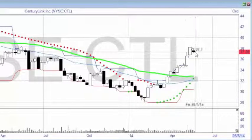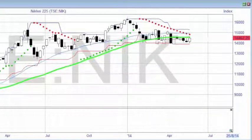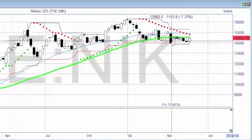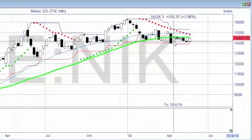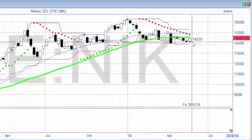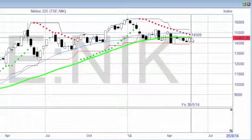CenturyLink, this is the American internet provider, fell, but it hasn't done much, so no excitement this week. Now the Nikkei, so Japanese stocks generally, really just sort of hovering around. The price fell down here. This is where I sold, opening a new position, selling, going short, and the price has been ziggy-zagging around, and so this week it's gone against me, but it's still below the average for the year, so I'm happy enough.